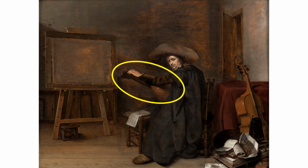according to his 1636 inventory records, Peter Cody kept an old lute and violin in his studio. We can see that the old lute is precisely the lute that the figure is tuning in the painting that we saw earlier.